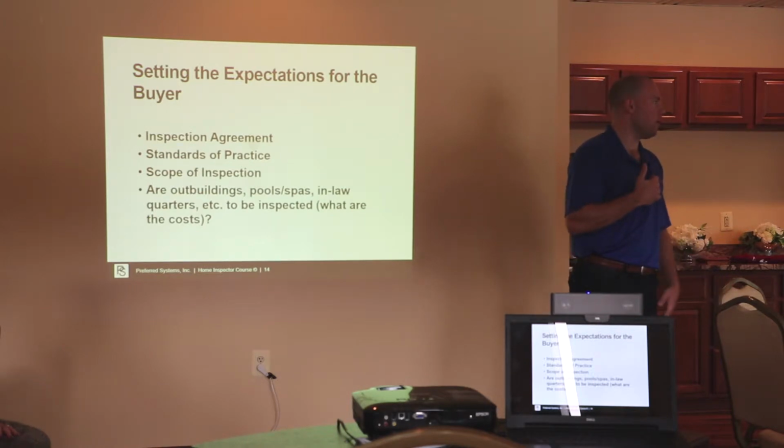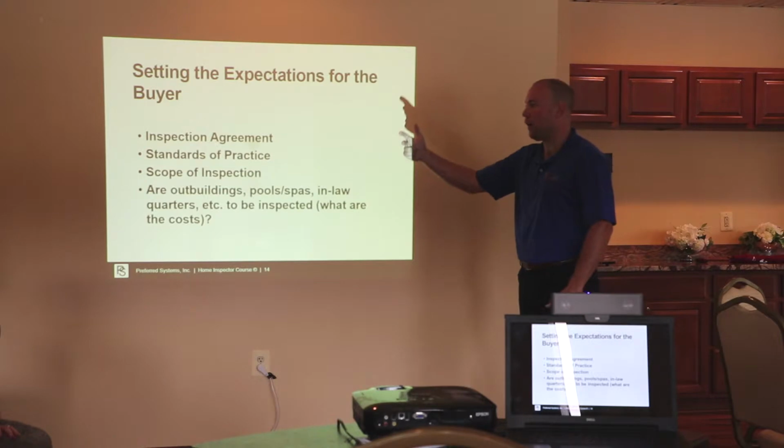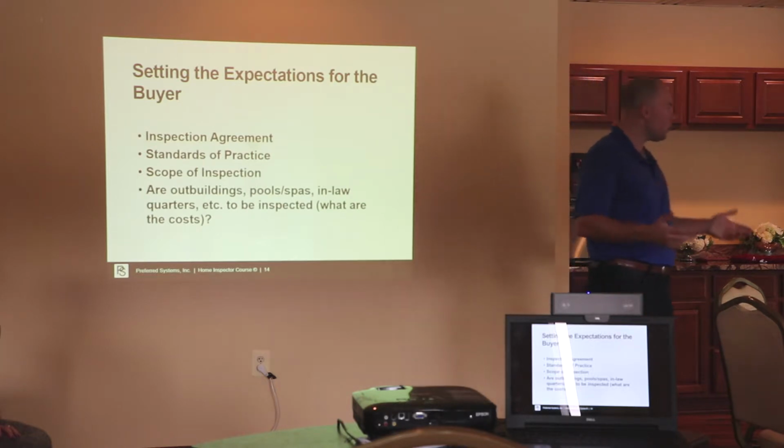They just quoted me $1,200, because not only did they get the home inspection, but they got the pool inspection, a radon inspection, a mold inspection. They got all these auxiliary inspections. Maybe there was an apartment above the detached garage.